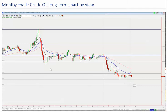This is a very nice example of long-term price projections and how patterns do play an important role in this. Here I've been analyzing the monthly chart of crude oil. So that's a long-term charting picture. You can see several years going back. After its high, it has been broken down heavily during the global financial crisis.